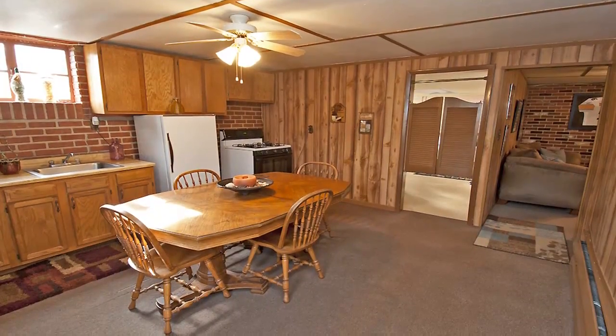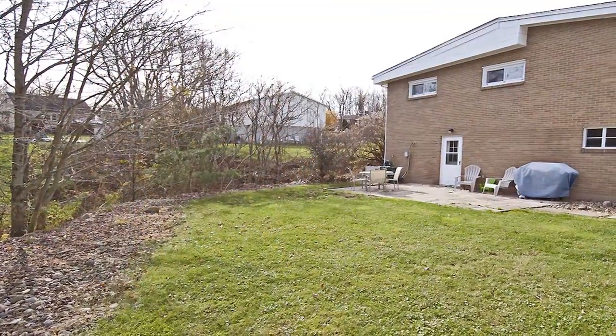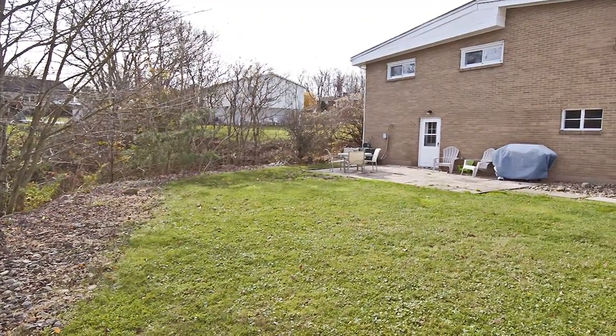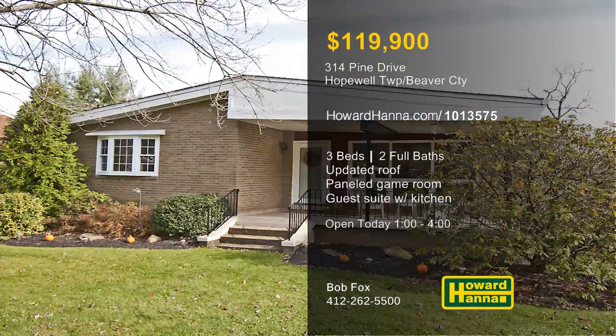The lower level is also home to a second kitchen, making it suitable for use as a guest suite. The yard has been neatly landscaped, and parking is available in an integral garage. To learn more, visit today's open house with Bob Fox.